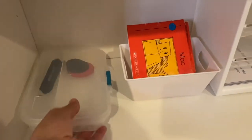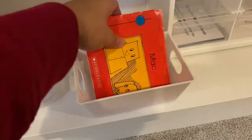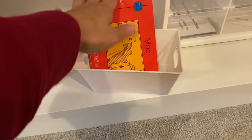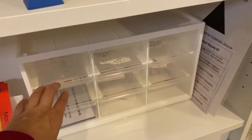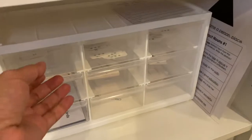Down here we have sentence analysis, which Henry is going to be learning soon. And then we have Bob books for Nora to read. So that's sort of her language work, which she reads aloud to me. And then we have sort of our word cabinet, word study, all sorts of language materials for Henry. So let me go through these.